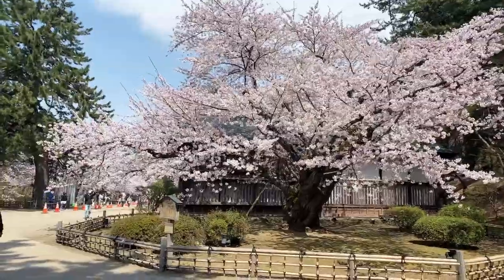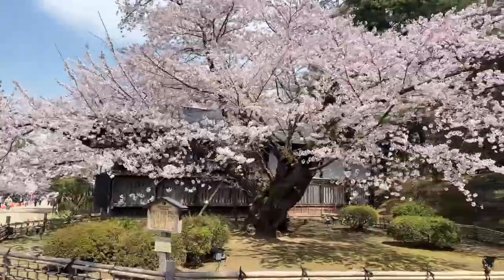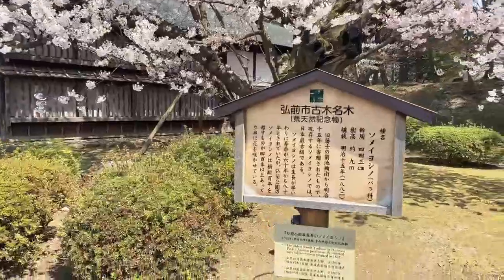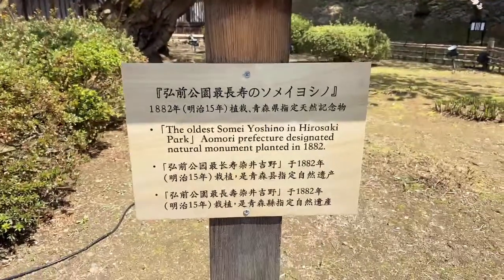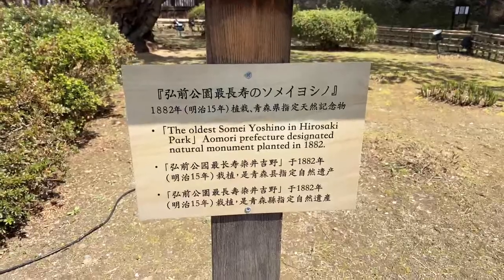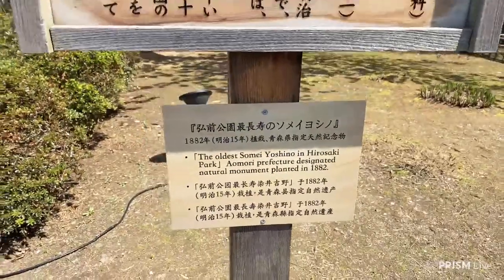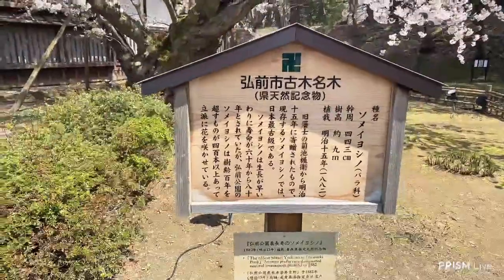So, this tree is the oldest Somei Yoshino in Japan. Okay? The oldest cherry blossom, so you can read this. The oldest Somei Yoshino in Hirosaki Park, Aomori Prefecture. Designated natural monument planted in 1882, so roughly 140 years old.